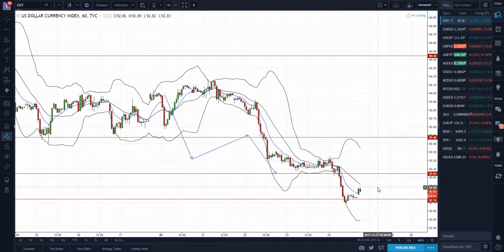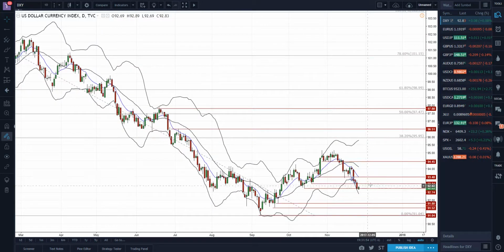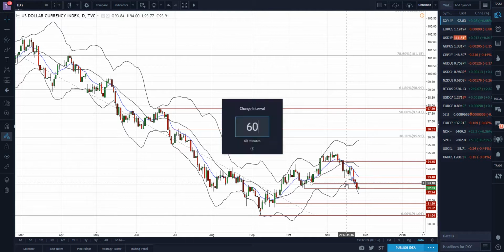So with the dollar index, with that being said, I would look for a break of 92.80 and then a rally down to 91.80. That's 100 points. That's a big day on the dollar index. Will that happen in one day? Probably not. But if it does, we can't say that we were not ready for it.